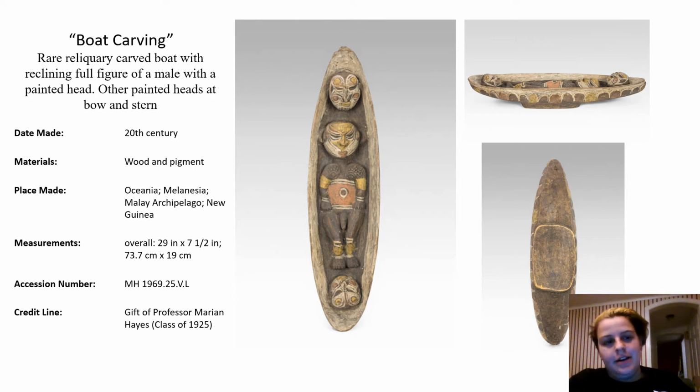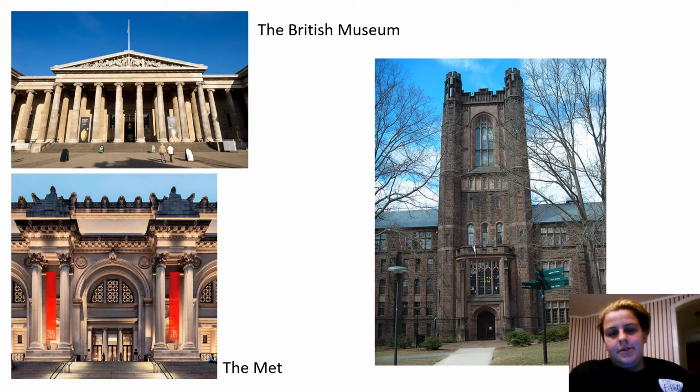It is a boat carving, and it came with the description: a rare reliquary carved boat with reclining full figure of a male with a painted head, other painted heads at bow and stern, and there's some more information about it underneath that.